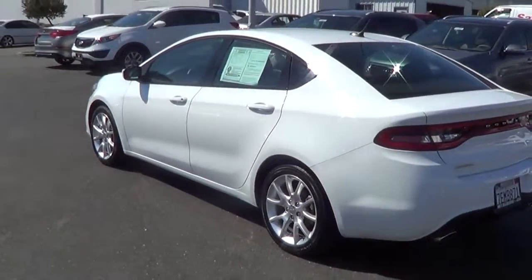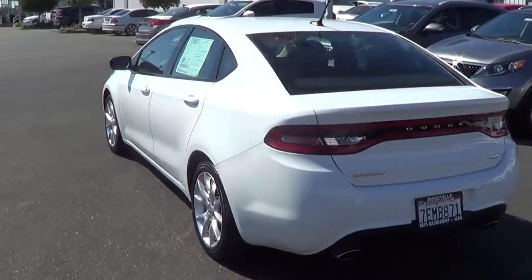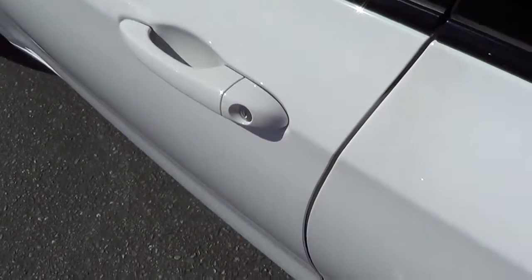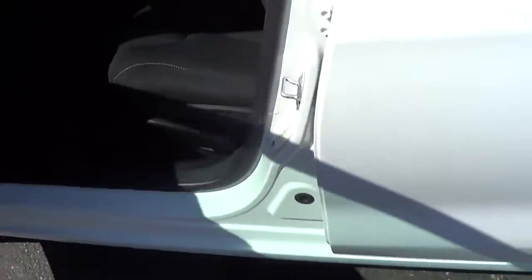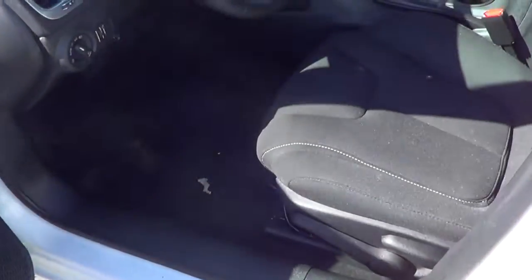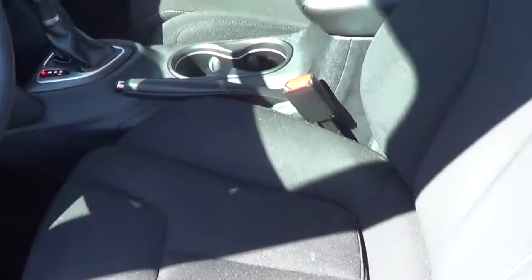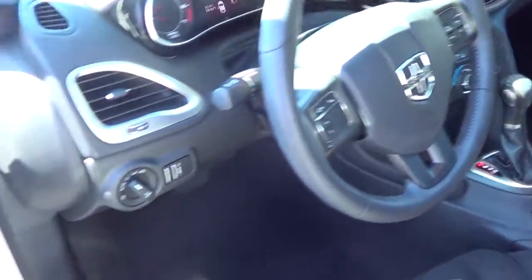LED tail lights, dual exhaust tips, very sporty looking. It's a white exterior color. Comes with remote keyless entry, black cloth interior, manual driver's seat adjustments. Has about 23,000 miles on the clock.